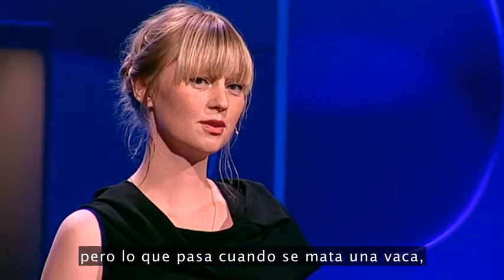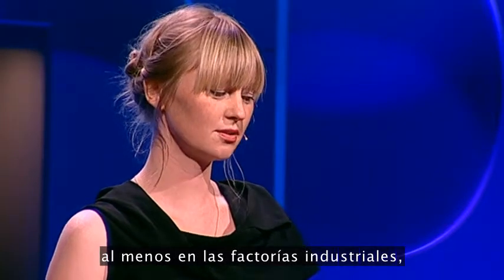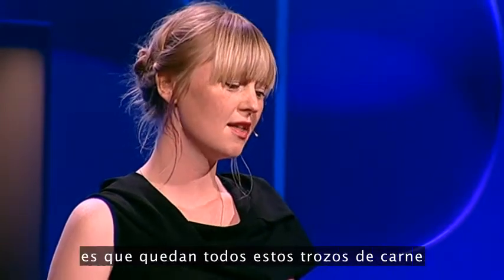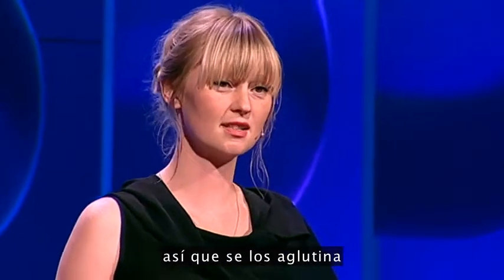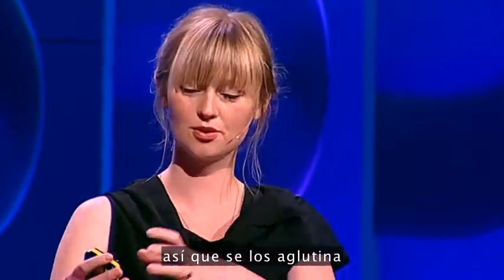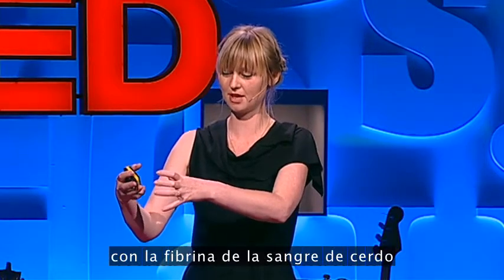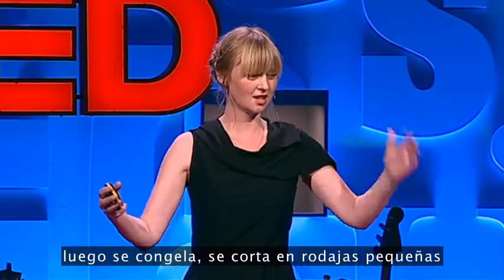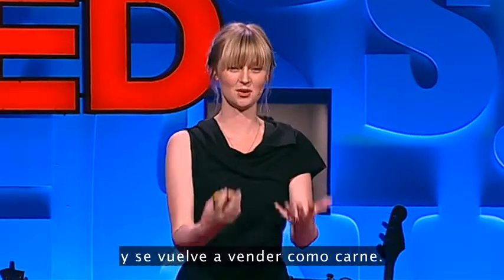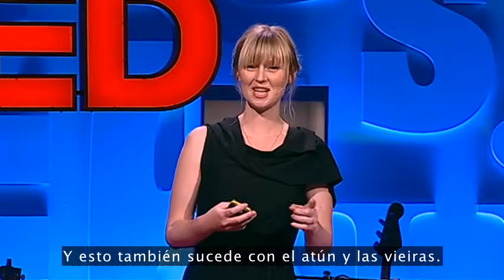But what happens when you slaughter a cow, at least in industrial factory farming, they have all these little bits of steak left that they can't actually sell as steak. So what they do is they glue them all together with fibrin from pig blood into this really large sausage, then freeze the sausage, cut it in little slices, and sell those as steak again. And this also actually happens with tuna and scallops.